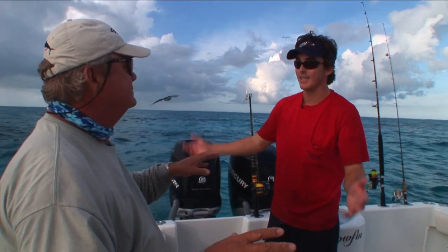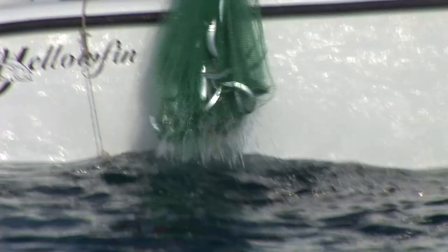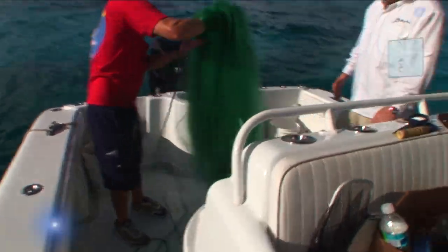Exactly. It clouds up. They can't see the net as well. Fish like cigar minnows will run if you don't have that. And there's no way to get them with a cast net without the sand. Very tough to catch them without that sand and chum mixed in.